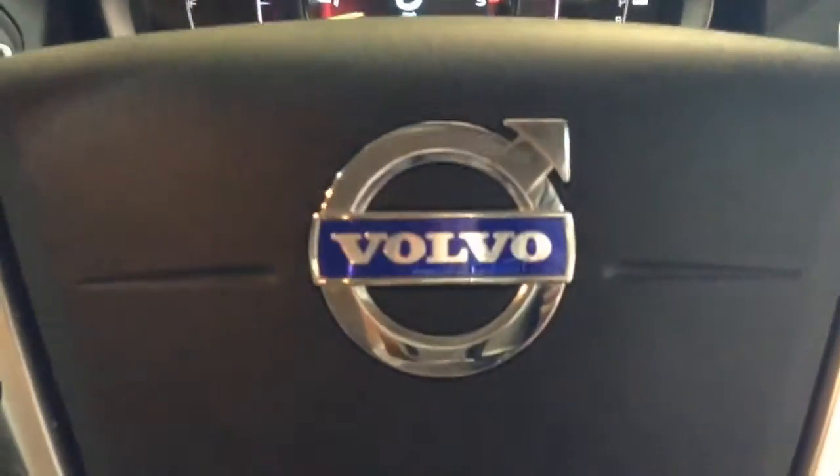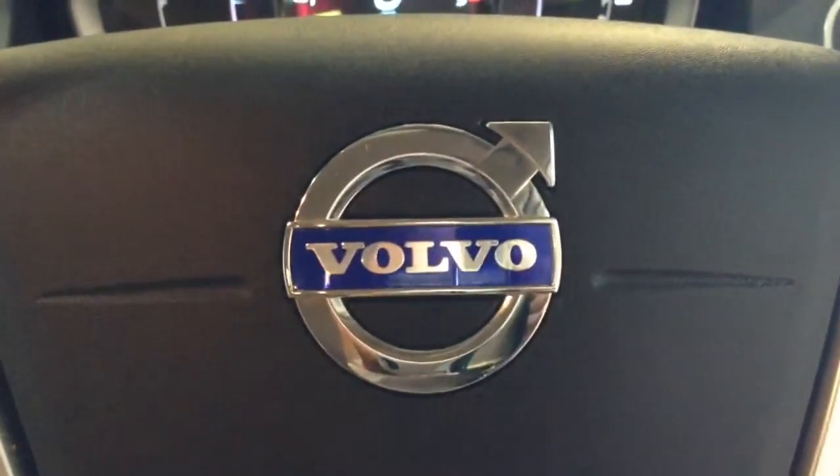This vehicle does also have a range of servicing plans available with it, starting from just £9.95 per month.